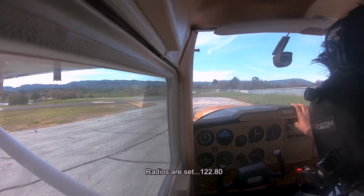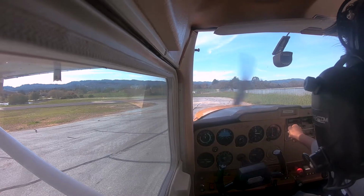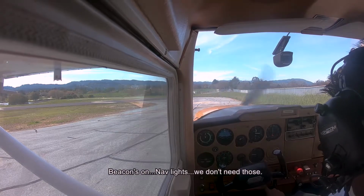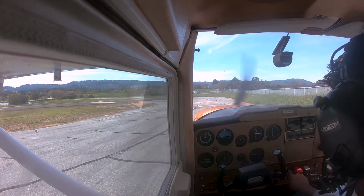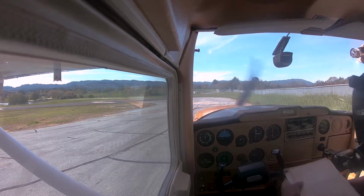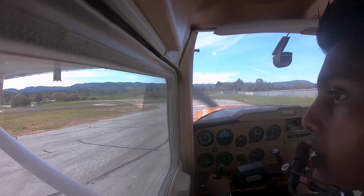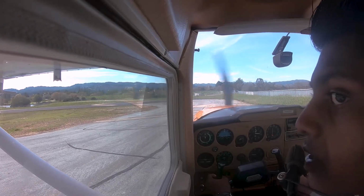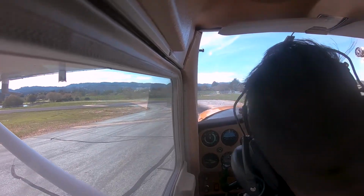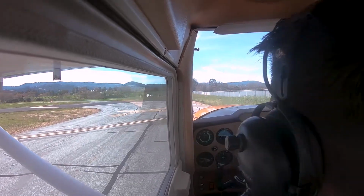Radios are set, 122.8. It's on. Yeah, and it's on. Lights, we don't need those. And locks adjusted. Yep. Healdsburg traffic, Cessna 4R268, departing runway 13, right downwind departure, Healdsburg. Okay. Final or... Looks clear. Let's go.